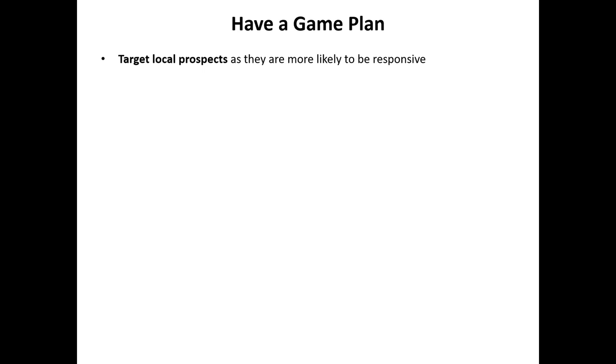Have a game plan. Target your prospects. Target local. Do not be blasting emails all around the country. You're in Topeka, Kansas, sending an email to somebody in New York City, and there it is in your face, and it says Topeka, Kansas, and how great your low-cost term insurance is. And that guy in New York goes, what? I don't want anything to do with this. But now if you're local, now you at least got a shot.